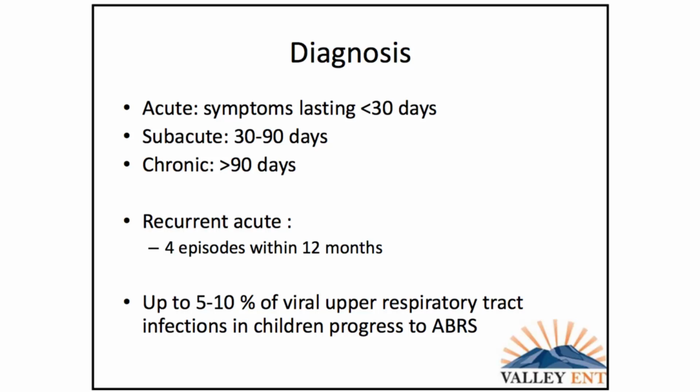The differences between acute, subacute, and chronic is mostly just time. If it's under a month, it's acute. If it's 1 to 3 months, it's subacute. If it's over 3 months, it's chronic. Recurrent acute is more for adults really, but it's 4 episodes within 12 months.